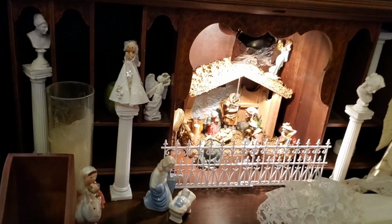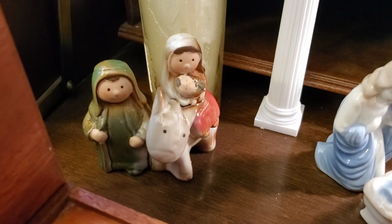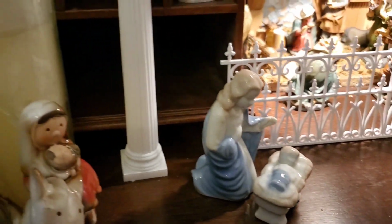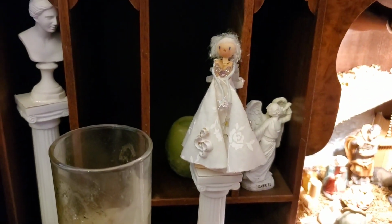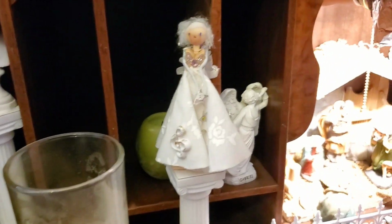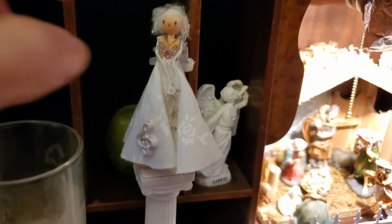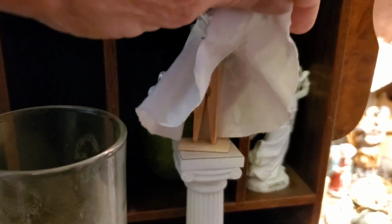So then behind the pews we have a couple of other little nativity statues. This belonged to my sister, a beautiful blue and white one. Here's some of these plastic columns that I like to use, and a Greek statue, a little angel that I made with a wooden bead and some, let's see, what did I make her with? Oh, a clothespin.